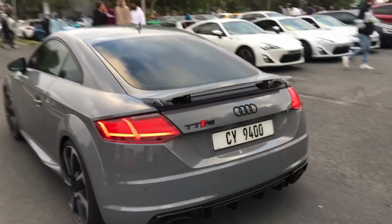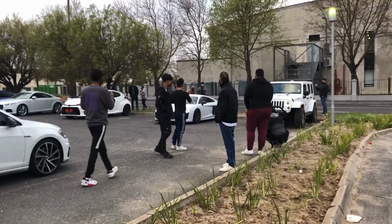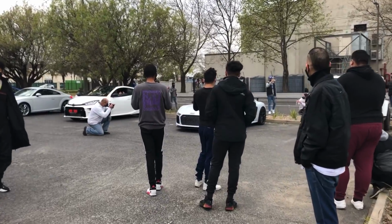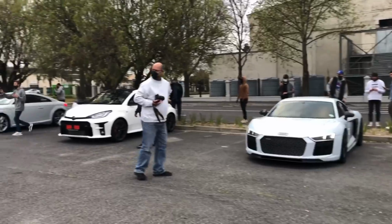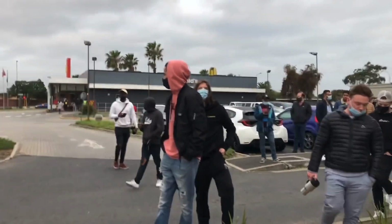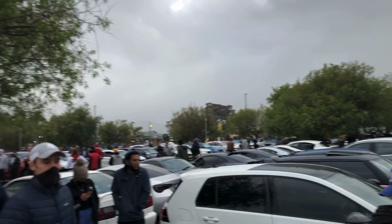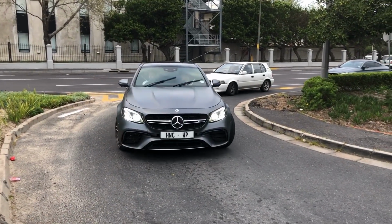Another GR Yaris here. There's one further down that I didn't show you yet, but there's two GR Yarises here. That's interesting. They're going to be so popular in the modding community. But yeah, we'll see what happens there. Also got this RS3, TTRS. Also very nice wheels. And we've got this RS6 with the Tristan Ferrari going past there. Blacked out badges, nice wheels, looking good. Solid turn up today, I think, so far. Audi gang in full force today.